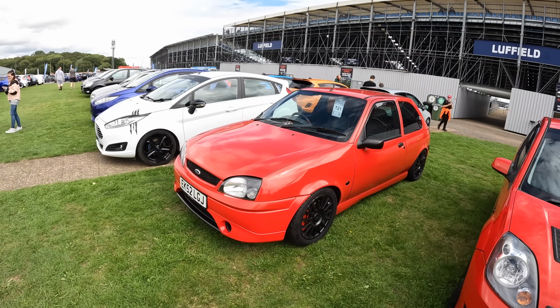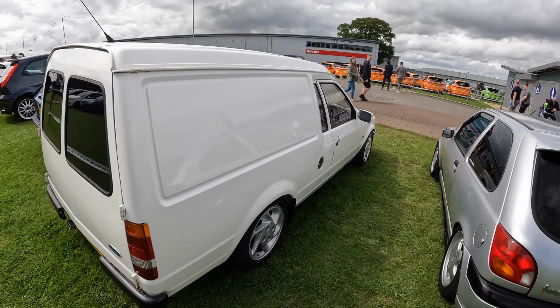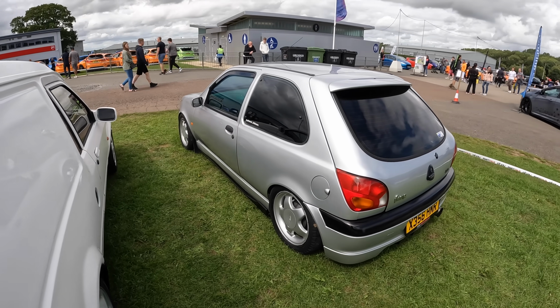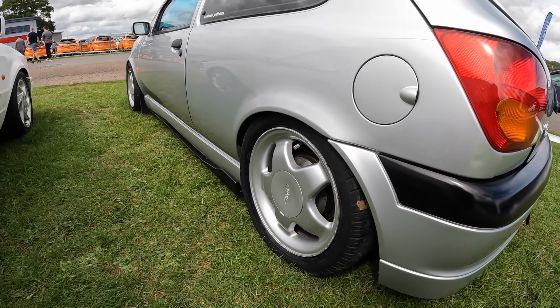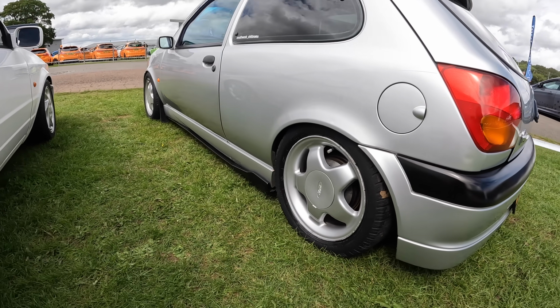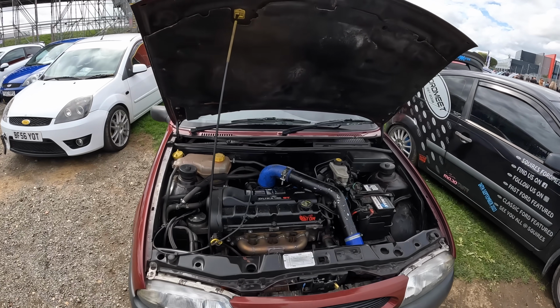Nice to see a clean and presentable Mk5 Zetec S. Nice looking Escort van, and next to it a Mk5 Fiesta on the Escort RS2000 wheels. It's proper low. Proper low. Just been walking around, come across this Mk4 Fiesta.